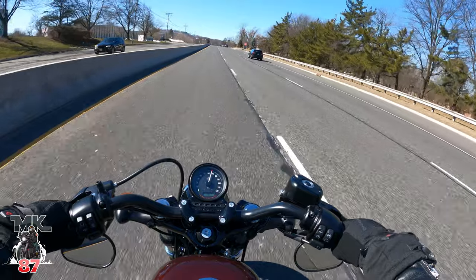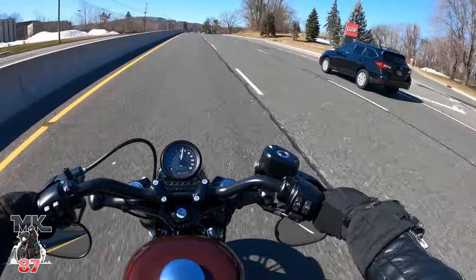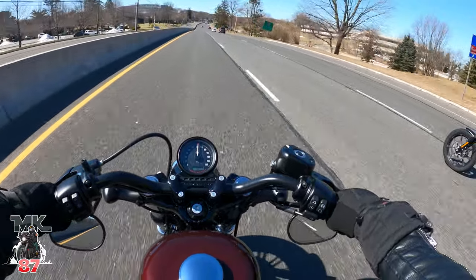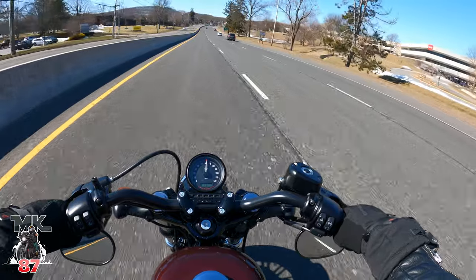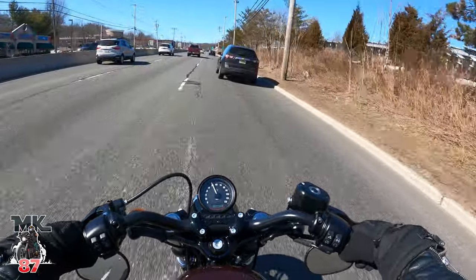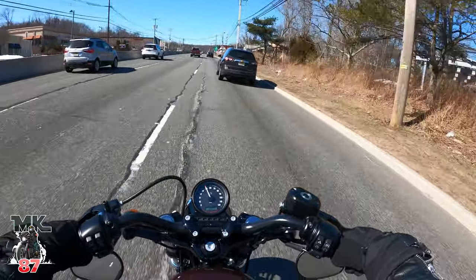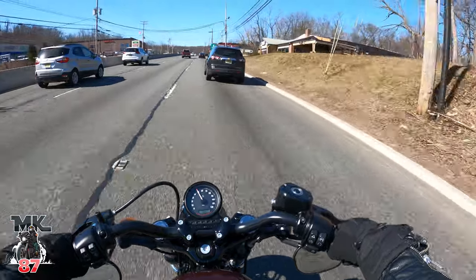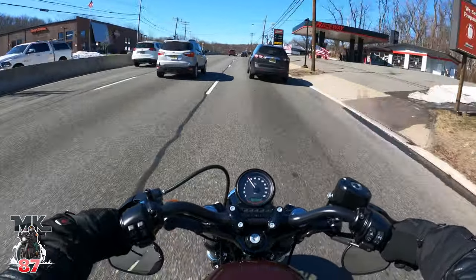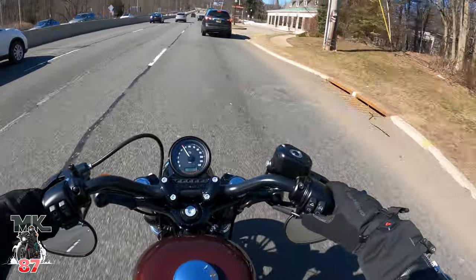I don't know what it is about Sportsters, but when you're on these things, man, the wind just beats you up. I don't get that feeling on other bikes, but you literally get beat up on these bikes. Oh my God. That was a little hole and I just felt that so much. This makes me appreciate the suspensions I have on other bikes. Oh my God.